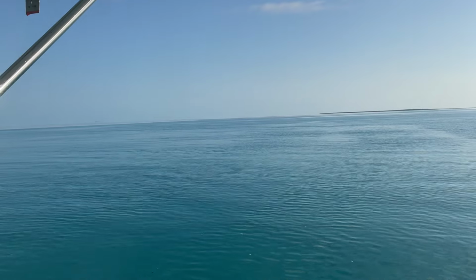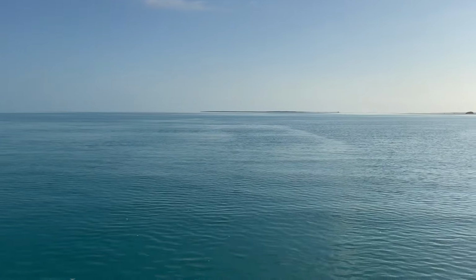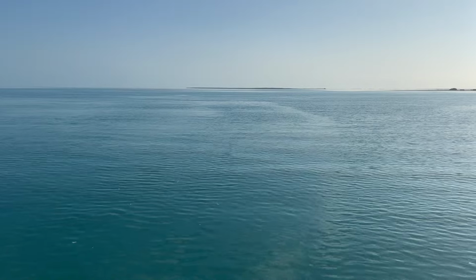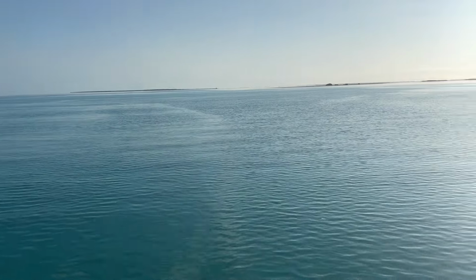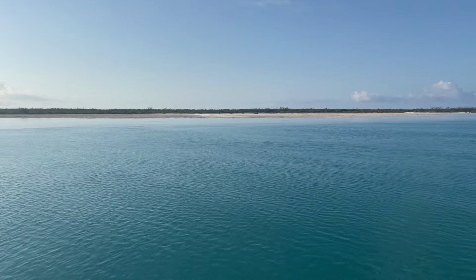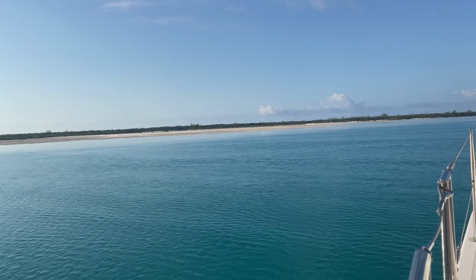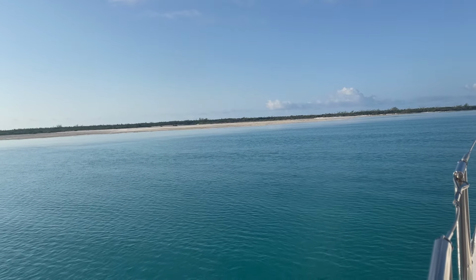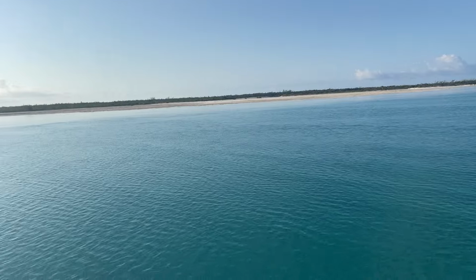Well, it's Saturday morning and there's really not a breath of wind, and the peace is amazing. It's just really not a sound. The other two yachts are still here. But there's nothing.